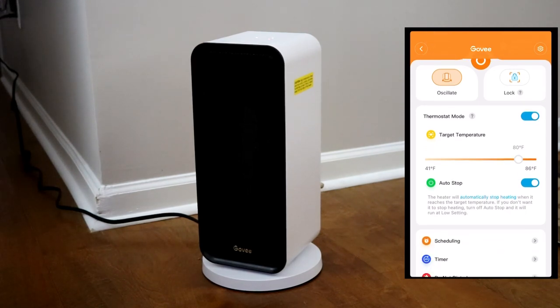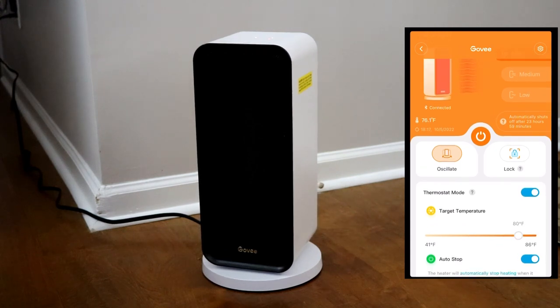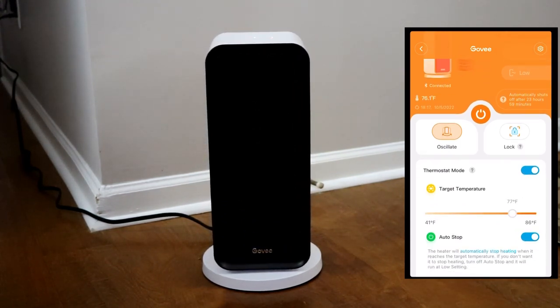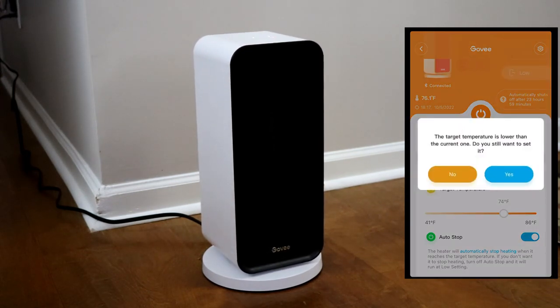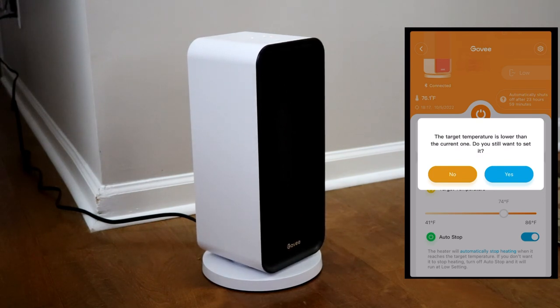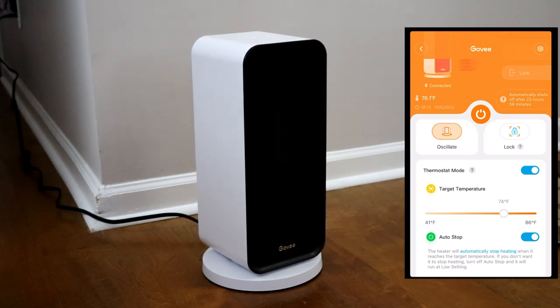So let's see what the temperature is on here now. It's showing 76. So I'm going to bring it down here so you can see the auto feature. So I'm going to set it down to 74. As you see, it tells you that the temperature is lower than the current one. Do you still want to set it? Yes. And it'll shut off on its own.